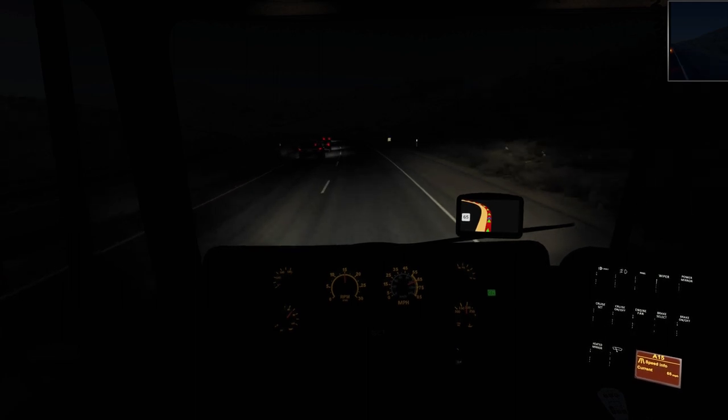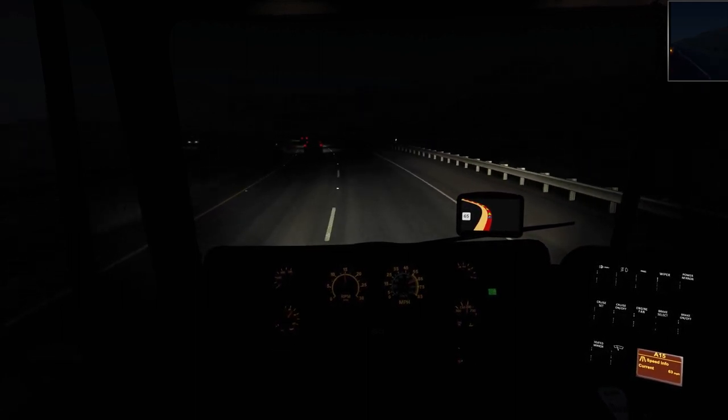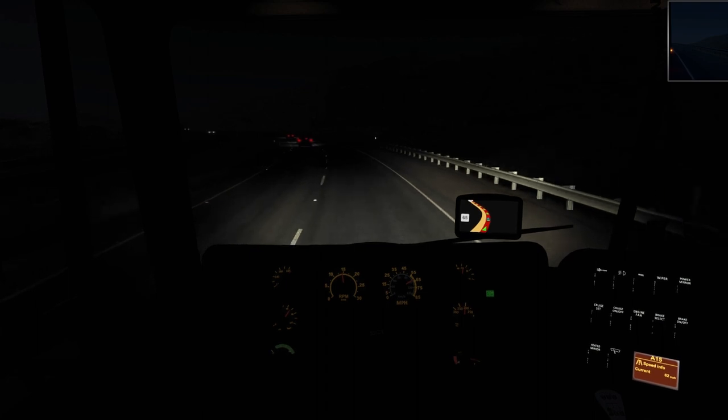I was hoping we'd get more of a daytime run, but this is a shorter run, so I had to kind of deal with it with this one. But I'll show you all the options for the truck.